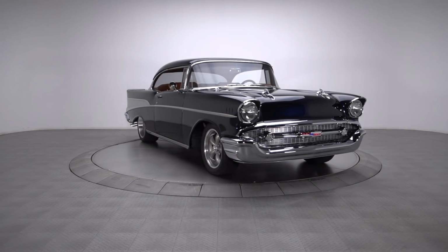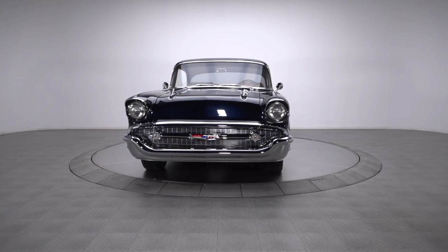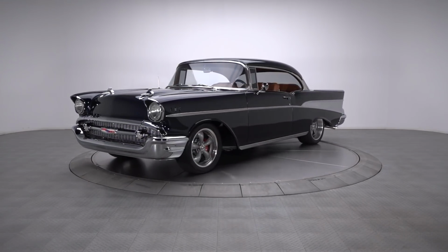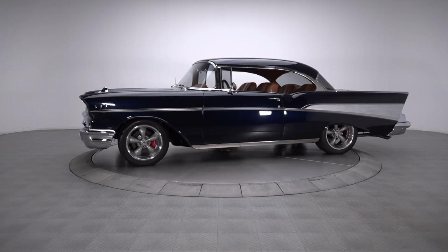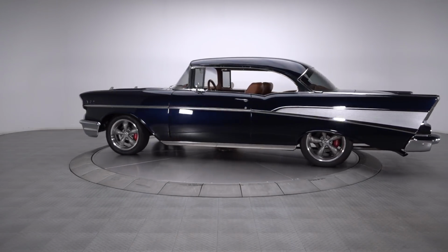Somewhere between perfected trailer queens and temperamental custom machines, you'll find cars like this sweet '57 Bel Air, decked in a smooth coat of Buckingham Blue 2-stage and sporting a stylish leather interior. This hot Tri-5 is an exceptional car that's ready for years of show and go.